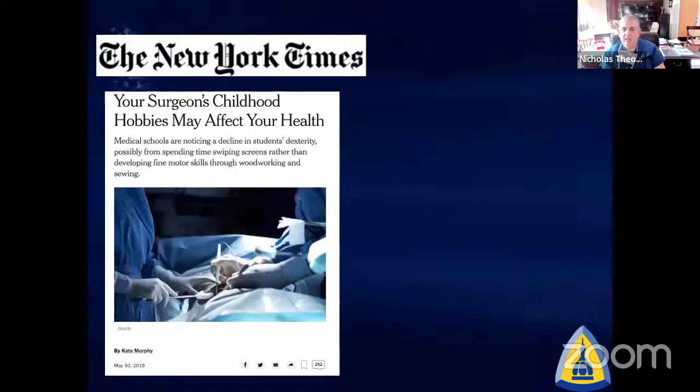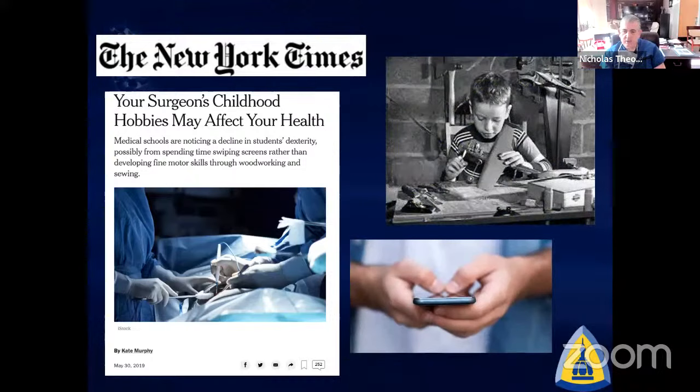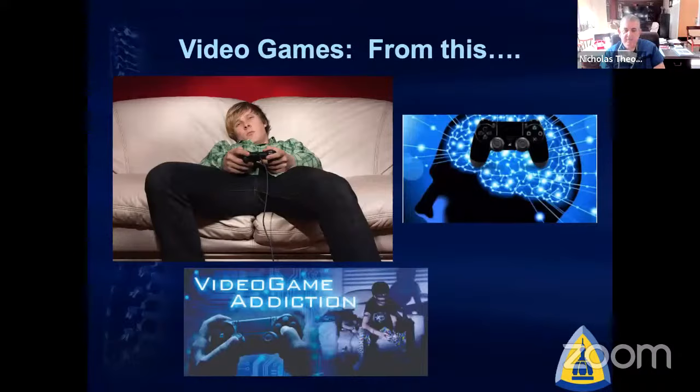There's a great article in the New York Times a couple of years ago looking at this as well. One of the things they talked about was surgical skills. They said that surgeons are not doing the same things with their hands that kids used to do to give them hand-eye coordination. And I would argue that may not be entirely true. We give video games a bad rap, kids sitting around on the couch playing video games.